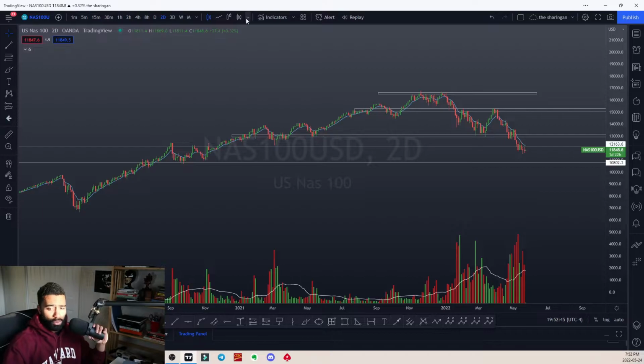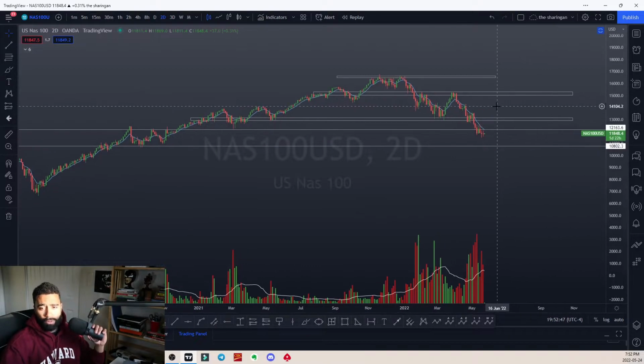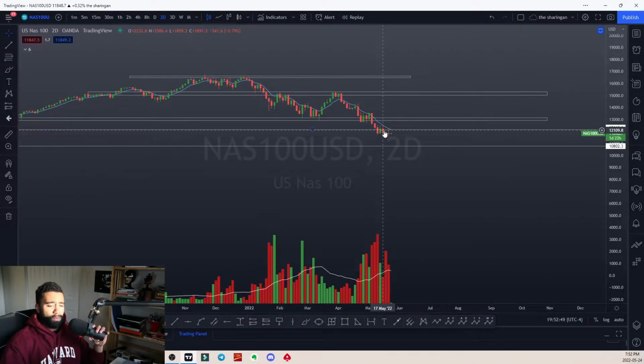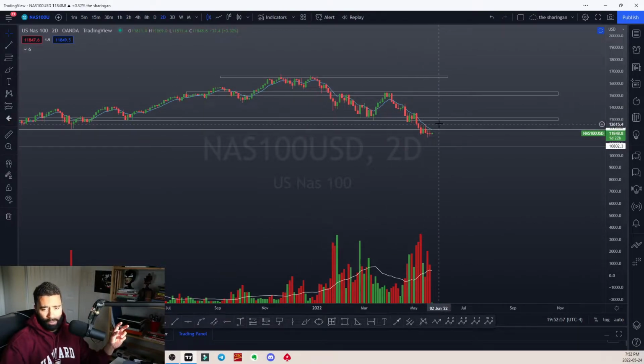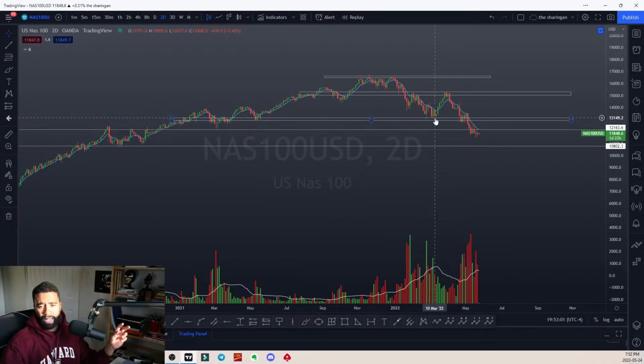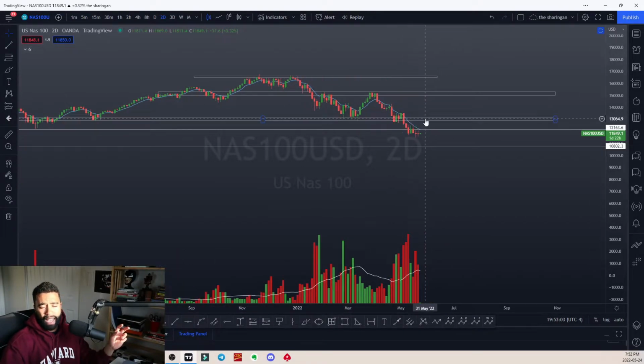So June, we might see a nice 2 weeks, maybe 3 weeks. I don't know about 3, but who knows? The idea is that we're going to get some sort of a relief bounce in this range, and that's going to take us up potentially to this 13,000 range. And we're going to be looking to see if that acts as resistance.